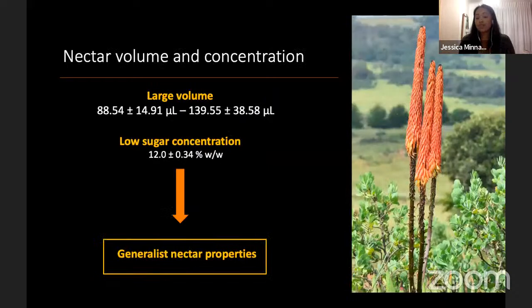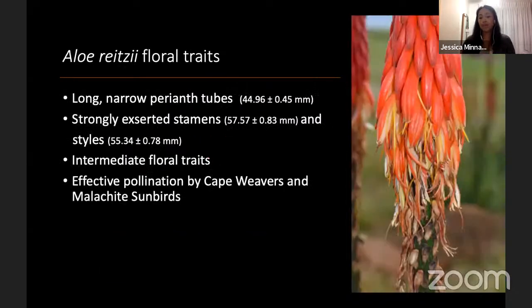When we looked at their nectar properties, Aleraceae produces large volumes of relatively dilute nectar, which indicates that Aleraceae has generalist nectar properties, which combined with its long, narrow floral tubes, as well as its strongly exerted stamens and styles, indicate that Aleraceae has floral traits intermediate between a specialist and a generalist bird pollination system. And it is because of these intermediate floral traits that effective pollination by both Cape weavers and Malachite sunbirds is enabled.